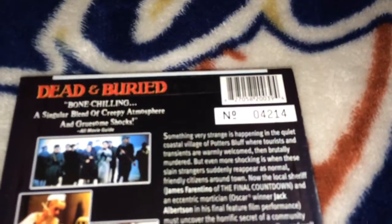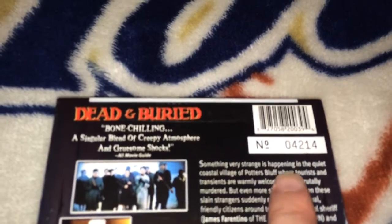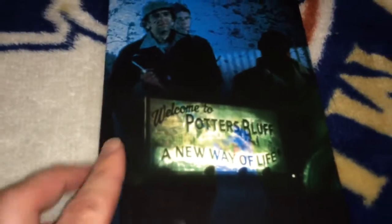Up next is Dead and Buried. This is a little digipack. This is the other one I was thinking of. This is the other one that's numbered. I think I showed you Two Evil Eyes twice. This is number 04214, and I don't know how many were made. But this is a pretty sweet little digipack here. And this is a good movie, too. Came out in 1981. You got some little inserts and little art cards and stuff. You got two discs.